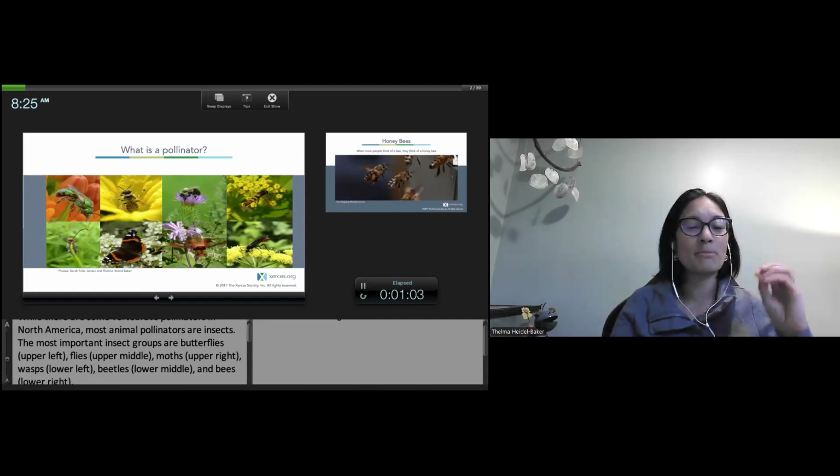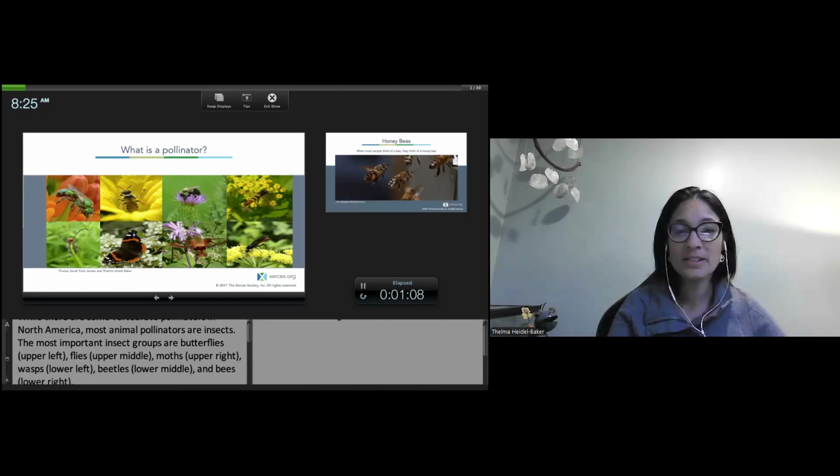And they can be bees, they can be butterflies, they can be moths. Yep, even moths. And a lot of times you think about those at nighttime. And they can be flies. They can even be things that are not insects. Sometimes birds can even help with that, and bats can help with it. But we're just going to focus on insects today because we can't cover everything.